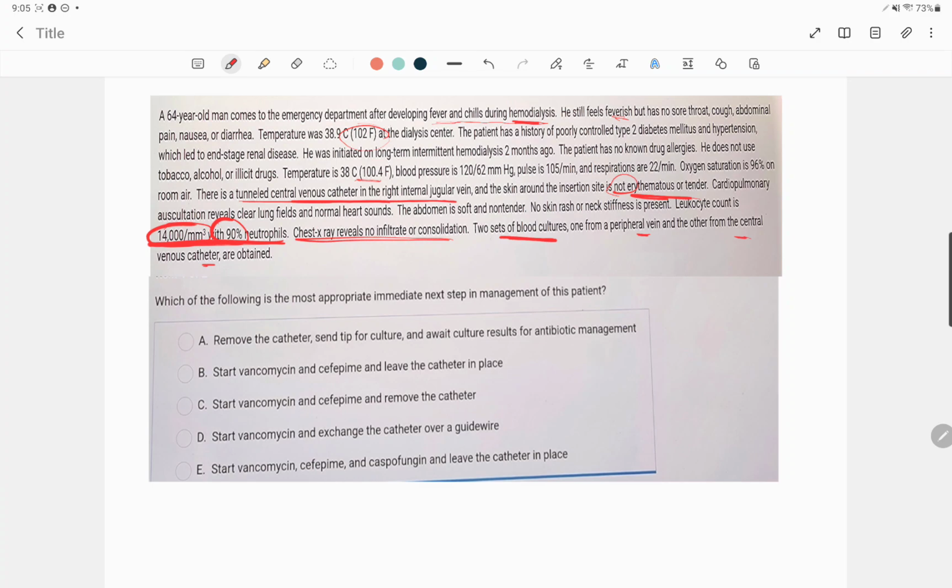Which of the following is the most appropriate immediate next step in management of this patient? So this patient, looking at the question, who has a tunneled hemodialysis catheter and then developed fever with no localizing symptoms, should raise suspicion for catheter related bloodstream infection, CRBSI. The tunneled hemodialysis catheters are associated with much higher rates of bacteremia, up to 2 episodes per year, as compared to arteriovenous fistulas.